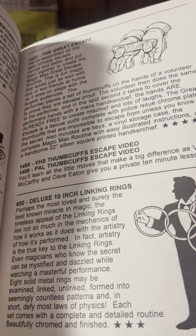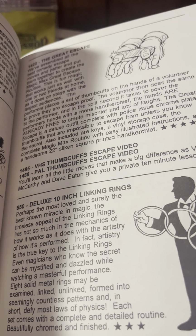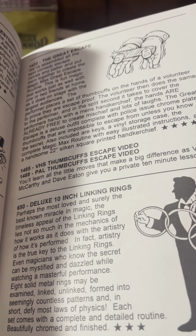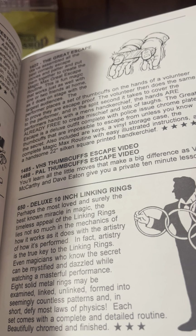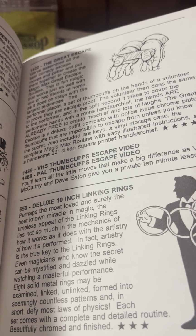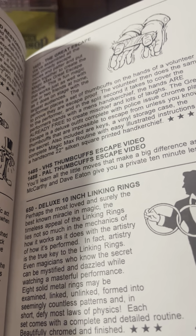If you go to a flea market or a fair, you can get them really, really cheap because they just sell them as cuffs. If you go to a magic shop, they sell you the secret on how to do it, so it's a lot more expensive. I've gone to a flea market and bought four or five sets of thumb cuffs for the same price it cost for one pair at a magic shop.